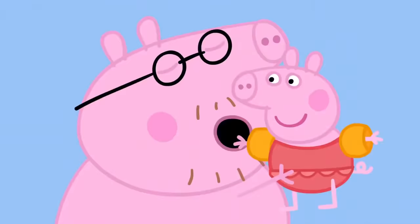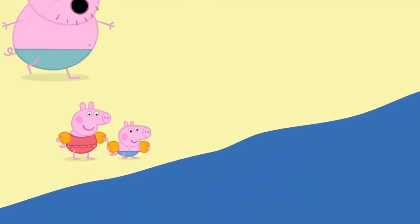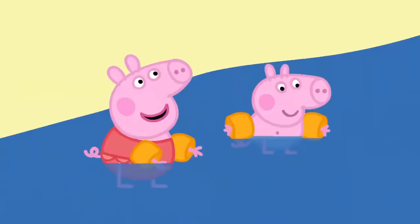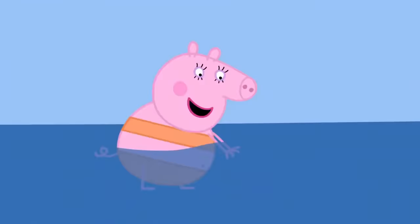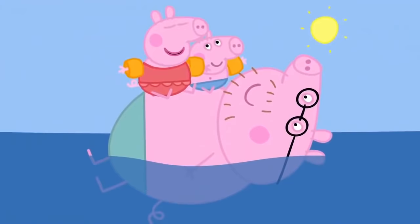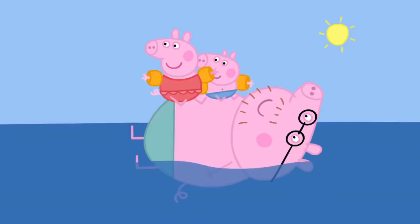Good. Now we can play in the water. Hooray! Is the water cold? It's lovely and warm. Steady on. You started it, Daddy Pig. Maybe that's enough splashing. Whee! Daddy, I love being at the beach. Peppa and George love the beach. Everyone loves the beach. Peppa, George, would you like to play with your buckets and spades? Yes, please, Mummy.